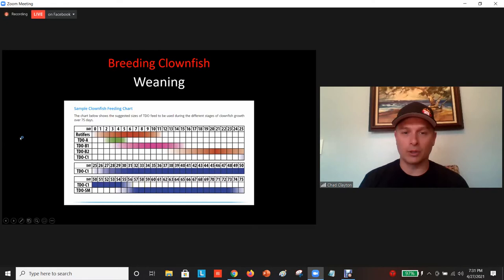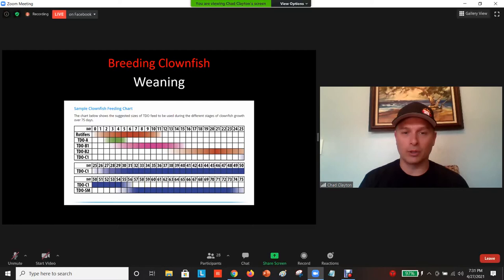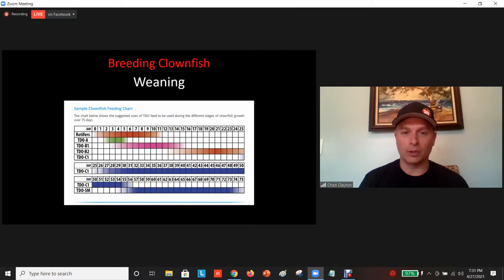Okay, and so this is a weaning chart that we developed because it's important, once you get your clownfish larvae eating rotifers and they're growing and going through metamorphosis, it's real important to get them off of those rotifers as fast as possible. And one way to do that is with a dry feed like TDO. This is something that's very commonly used in aquaculture and marine ornamentals.